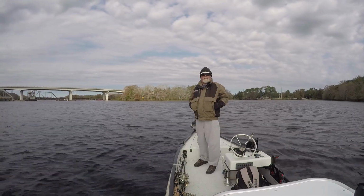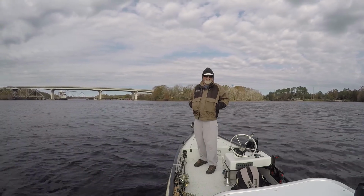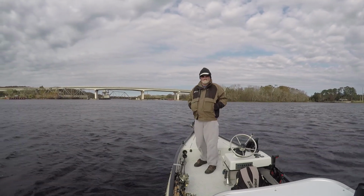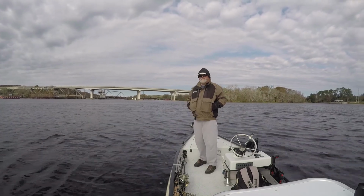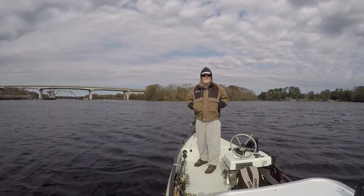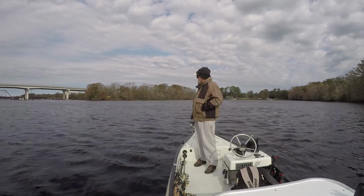All right guys, so I have basically trolled back to the ramp at this point. The ramp is right over there. It wasn't a good day, barely saw any fish, didn't get any bites. And it's so windy and cold out here, I'm just going to call it quits. Like I said, not many ramps open, so I don't know how this season's going to go, but I'll probably find a different body of water to go to next week. So, talk to you then.